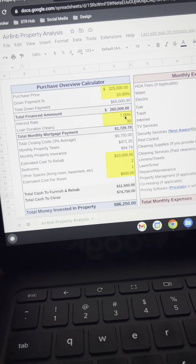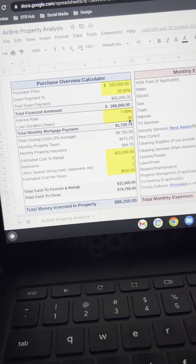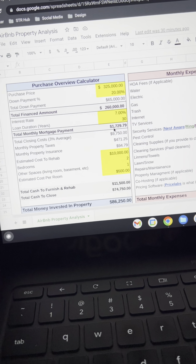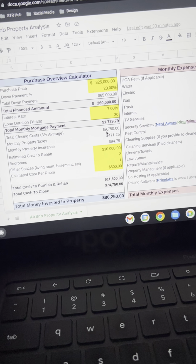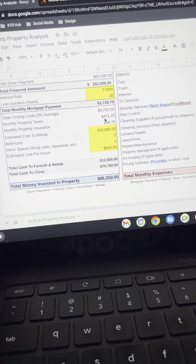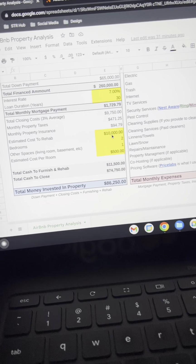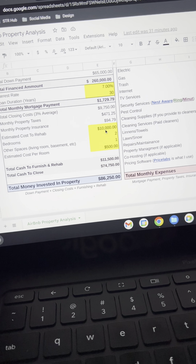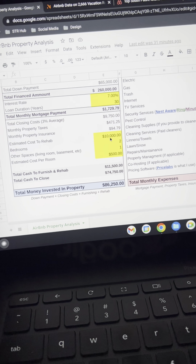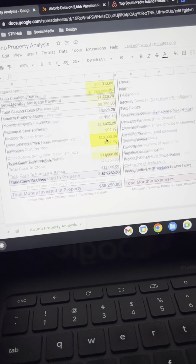Now also, my current interest rate, if I wanted to go for this, would be about 7% right now on a 30-year loan. So my mortgage payment is going to be $1,729.79. Average closing cost, 3%, is already put in here. And then it calculates my property taxes and my property insurance for me automatically. My expected cost to rehab, from what I could figure, would be about $10,000. That's for that countertop and that flooring, and then just some paint and some cosmetic updates.